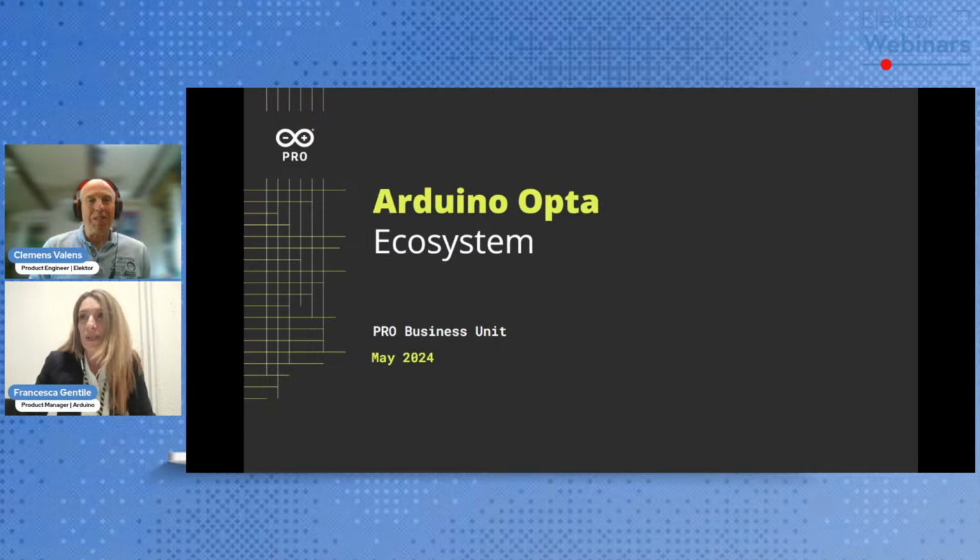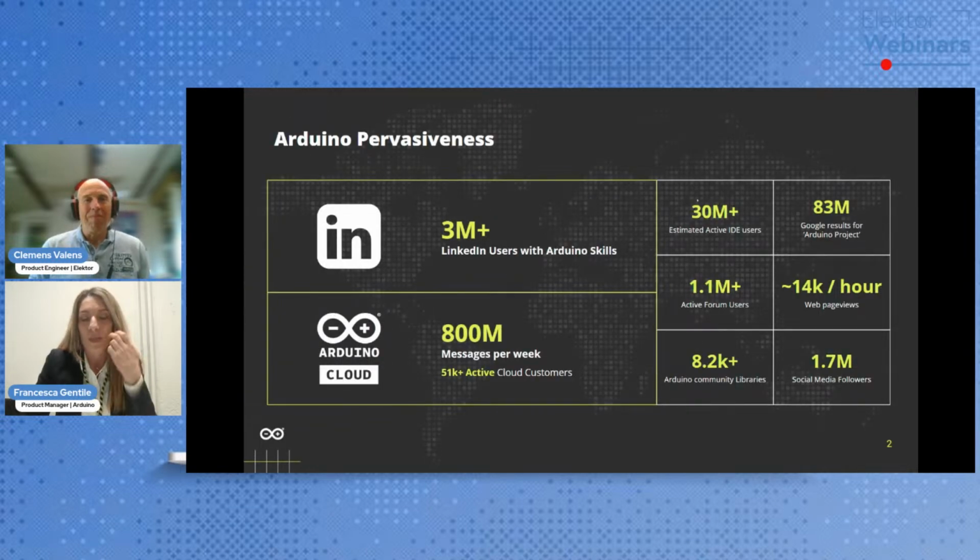Just talking about the Arduino ecosystem, basically what we wanted to do was to bring our Arduino disruptive approach into the PLC world. Our idea was to take benefit of the Arduino pervasiveness, counting more than 3 million LinkedIn users who list their Arduino skills on LinkedIn. You see here the numbers are really huge, meaning that Arduino skills are not just considered a maker skill, but are also starting to be quite relevant in the business world.